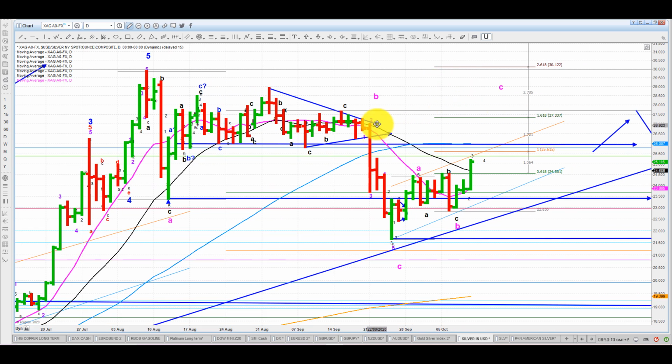Okay, there's often very strong resistance and support in an apex of a triangle, and that's the apex, what you see here. I will not be surprised one bit if it coincides with a 1.618. I will not be surprised at all to see a pretty tough resistance at around 27, 27 and a half. Okay, so be on your guard.